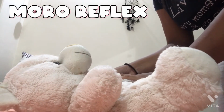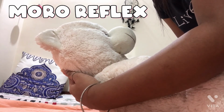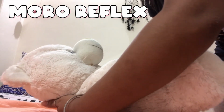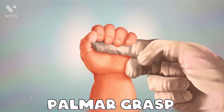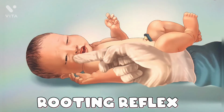To test the Moro reflex, hold the infant's hands and pull forward until her head is a few centimeters above the bassinet. Drop her head gently into your other hand. Her hands should open and her upper extremities should extend and then retract. The palmar grasp reflex is easily elicited by pushing your fingertip into the baby's palm, causing her to wrap her fingers around yours. The rooting reflex is evaluated by stroking the infant's cheek, leading her to start suckling in anticipation of a feed.